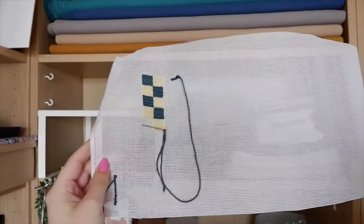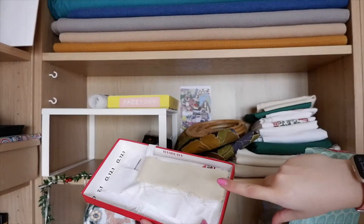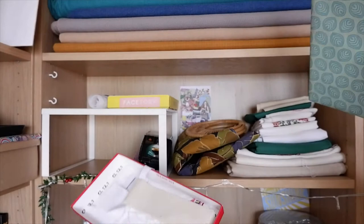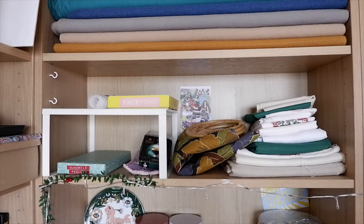Then this is where I keep tiny pieces of cross stitching fabric that I can still use for little tiny things, but not for small things anymore. So I just keep it here so I'm not throwing it away, and I can reuse that. And then normally I also have another box like that, which has wool thread that I use for embroidery and for tapestry and stuff.